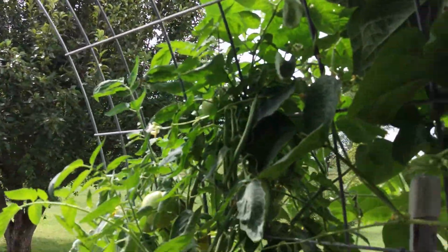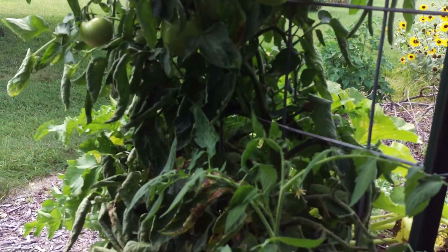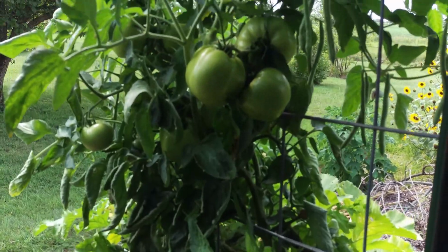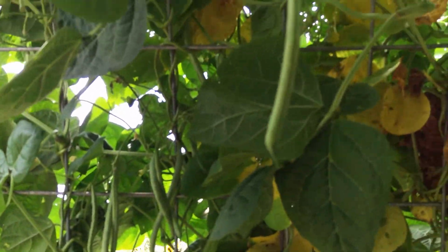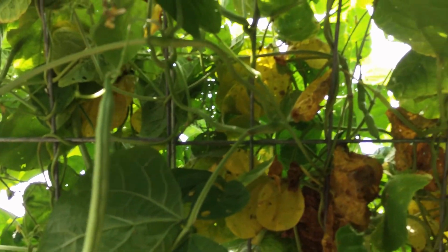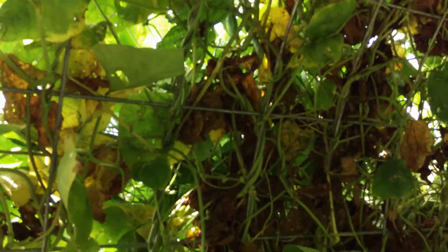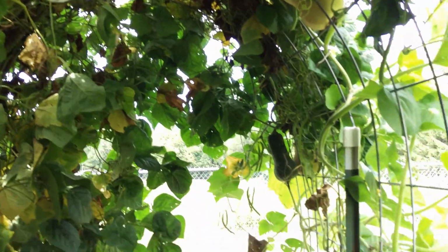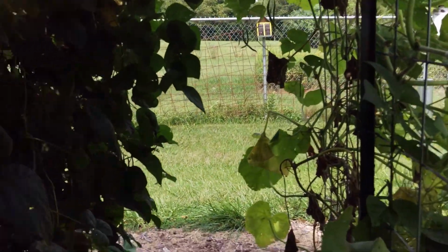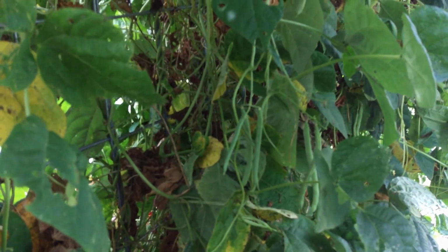On this side over here we have a Yellow Brandywine tomato, and it is loaded with tomatoes that are just beginning to ripen now. And again, these are Blue Lake pole beans in here, and they come up all the way over this arbor, clear across the top of the arbor, and they're just doing really, really wonderful. The day before yesterday, we picked 17.5 pounds of beans out of here, and they need to be picked again already.